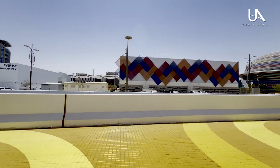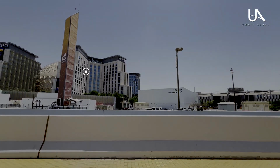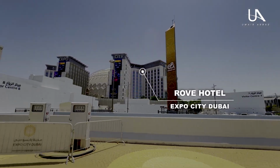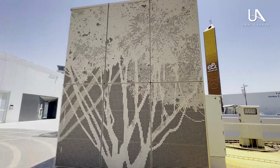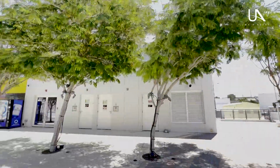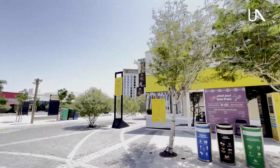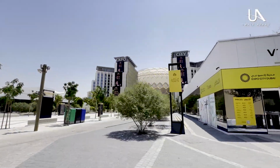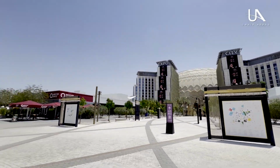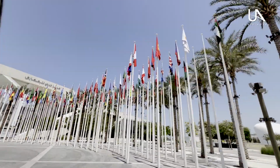These are the hotels, on the right side. We see Rove Hotel, which is there right now, operational already since Expo, which is the only location you can reside right now in Expo City. And then to the left of it, we've got the Leadership Pavilion, which was back in the day used by the royal family a lot for the meetings with delegations. Okay. And that will be converted into 5-star serviced apartments. 5-star serviced apartments. Okay.